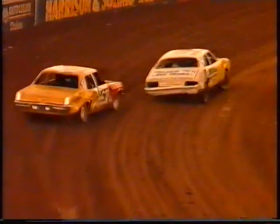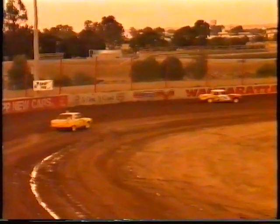Bowers looking for a way round now as they go down into turn 1 and 2, and have a little Richo. He's broken away from the pack, got the big V8 crank right up, and the Ford's got away again.